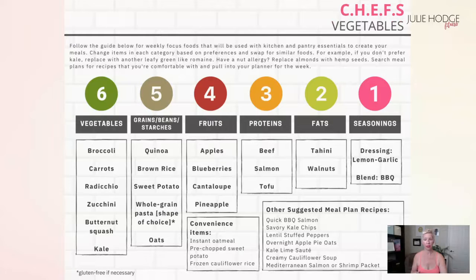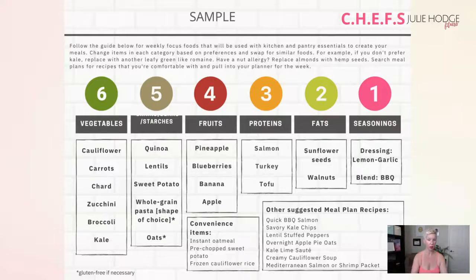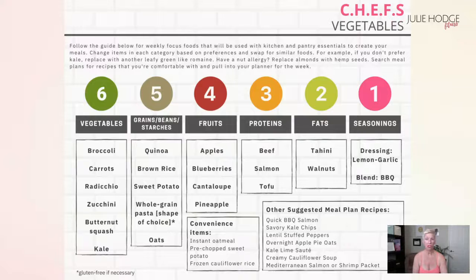There are options like filling in the fats. Okay, so this would be, let's say, 1 week. I'm going to use sunflower seeds and walnuts. These are my proteins, a mix of animal and plant-based or vegan. These are the fruits I have on hand or will buy. And these are the starches and whole grains I'm going to use and have on hand. Okay. And then of course your vegetables. Let's look at a different sample. Oh, and here you can fill in other meal plan recipes. This is where you can put the recipes in yourself. And these are the convenience items that you might want to have. Okay. For life hacking things, because there's a lot of them out there now.